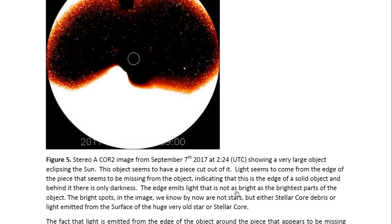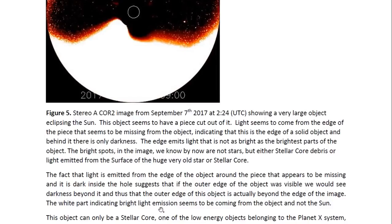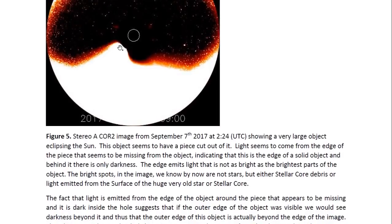And so the edge emits light that is not as bright as the brightest parts of the object, indicated by this white part here. The bright spots in the image we know by now are not stars, but either stellar core debris or light emitted from the surface of the huge, very old stellar core. Now the fact that light is emitted from the edge of the object around the piece that appears to be missing, and it is dark inside the hole, suggests that if the outer edge of the object was visible, we would see darkness beyond it, and thus that the outer edge of this object is actually beyond the edge of the image. The white part indicating bright light emission seems to be coming from the object and not from the sun.